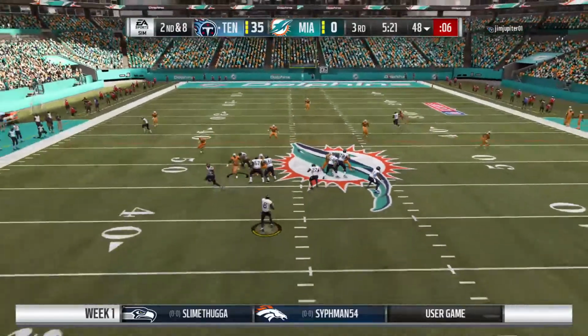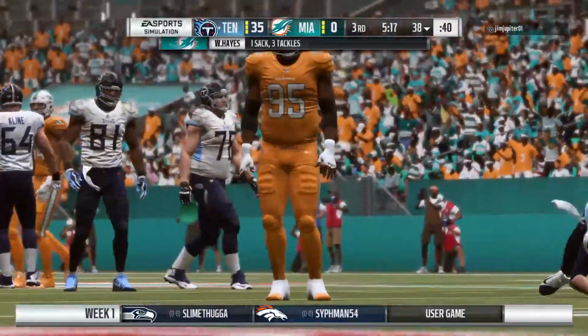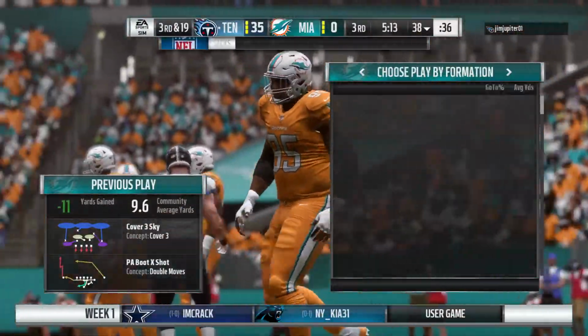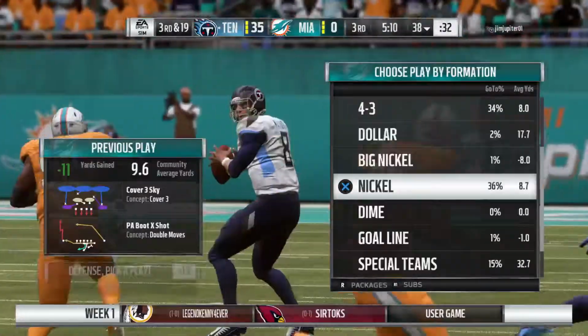They'll try to throw now. Mariota. And they get to Mariota here as he's dropped on the sack. William Hayes in there to bury him for a loss of 11.